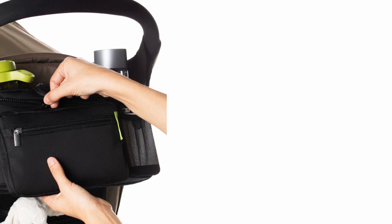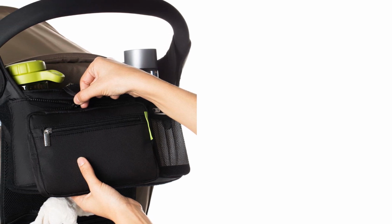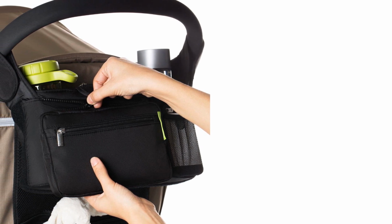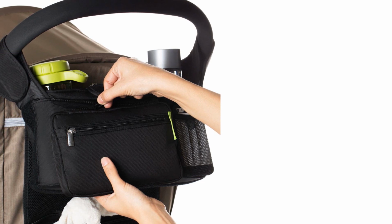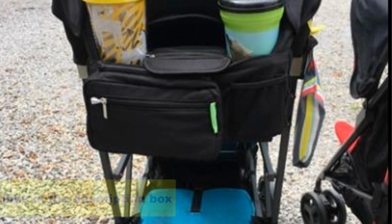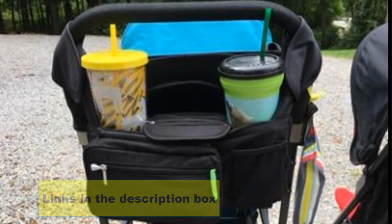If you're looking for a thoughtful and practical baby shower gift, the Ethan and Emma Stroller Organizer is an excellent choice. Its thoughtful design and premium construction make it an indispensable accessory for strollers. With insulated cup holders, ample diaper storage, secure straps, and multiple pockets for phones, keys, and toys, it truly elevates your parenting experience.